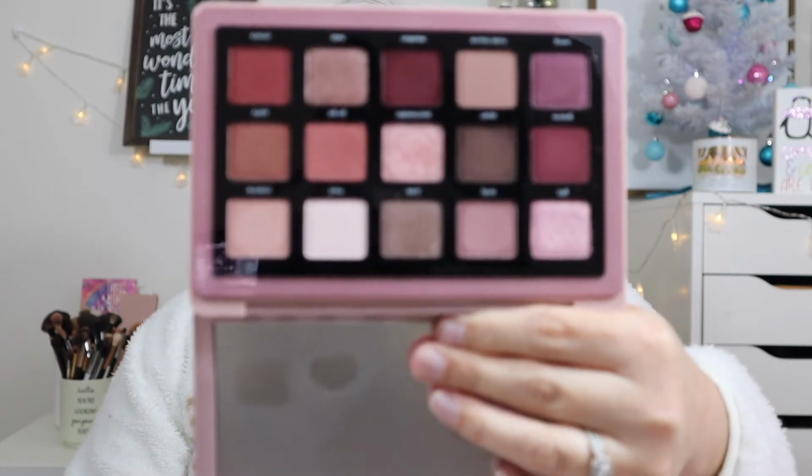Now, another favorite eyeshadow palette from 2021 that I purchased from Sephora is the Natasha Denona Retro palette. Now, I haven't had this very long. I've only used it a few times, but I think this might be my favorite Natasha Denona midi palette. At first, I thought it was the Glam. It's definitely not the bronze because the bronze is pretty warm toned, but this palette, you guys, this palette is so pretty.